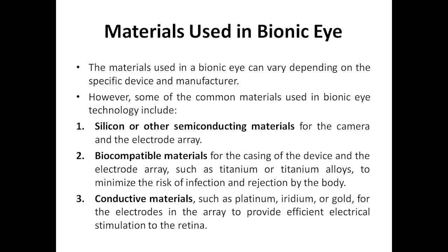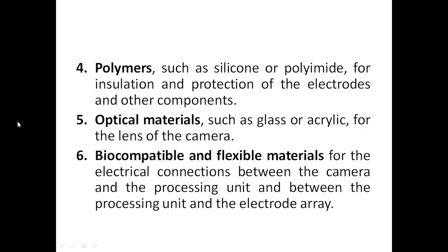So here the application is very important. That's why even though the things are costly, they must be used there, and people are obviously ready to buy because it's a matter of seeing things, it's a matter of sight. So conductive materials like platinum, iridium, gold we use for electrode materials, so that it will give efficient electrical stimulation to the retina. The retina's remaining healthy cells are there, and if the conductive materials are better, the electrical signal stimulation will be faster. If it is faster, then the retina's healthy cells will activate faster. Next, polymers.